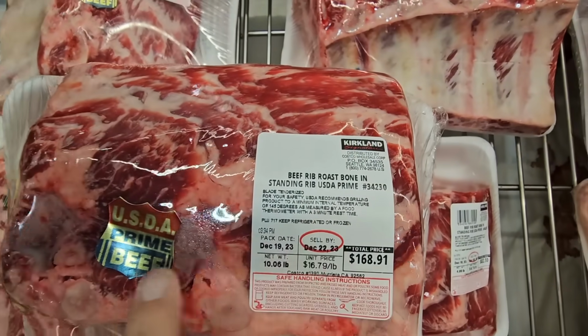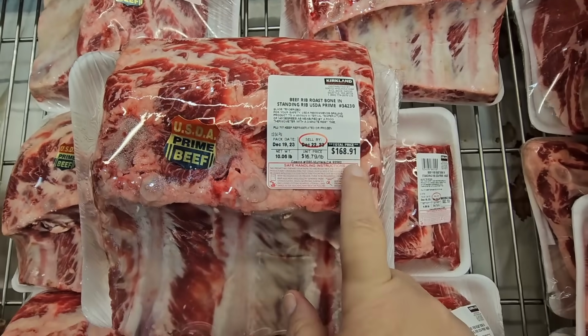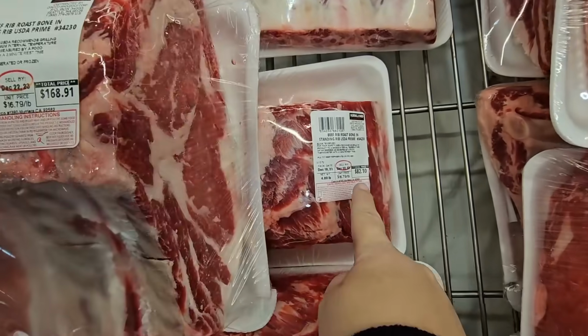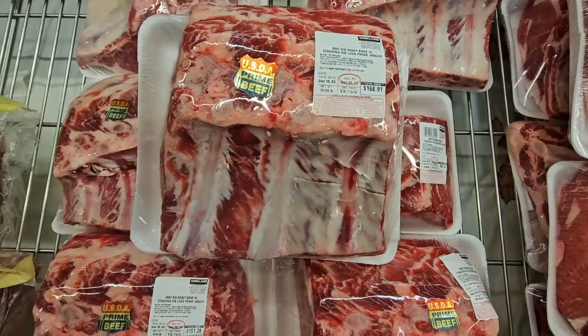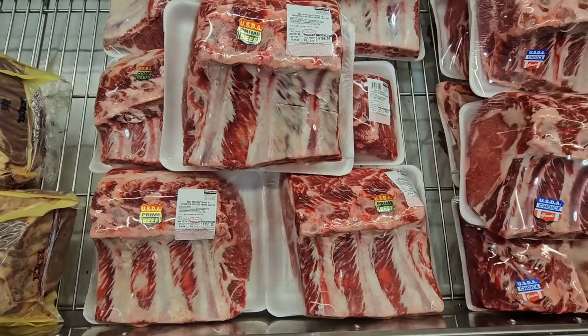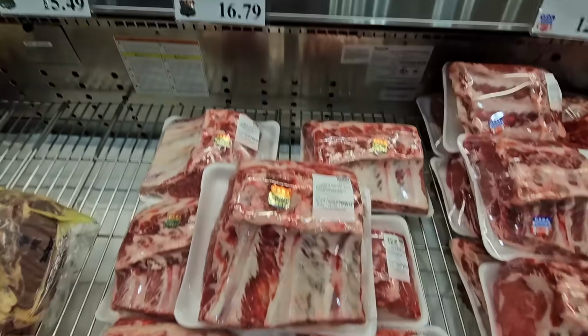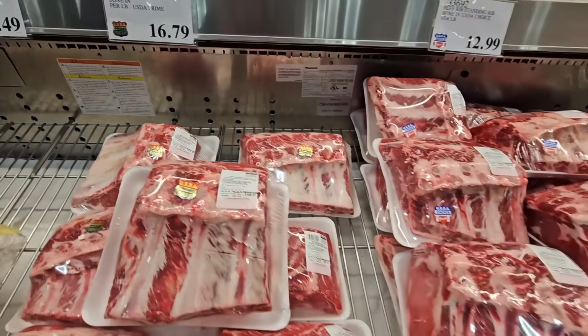So this is the beef rib. Now, this is the USDA Prime. It's going to have a little bit of a higher price, as we can see with the prices here. There was a smaller one underneath of it. Yeah, that was about $168. I know these could definitely get expensive, but for the holidays, it's always a really great special occasion. Those were $16.79 per pound.